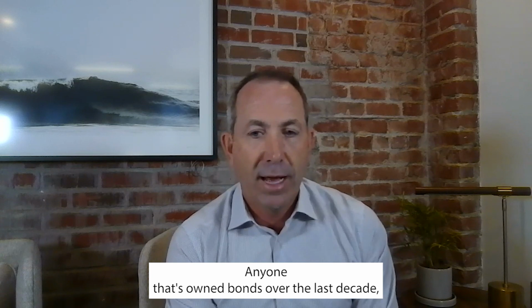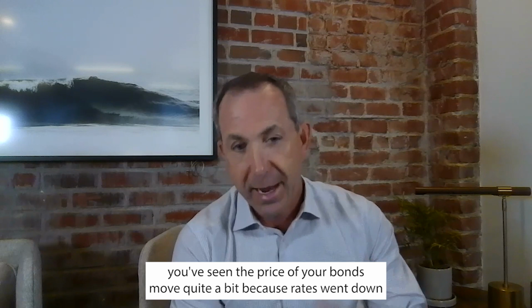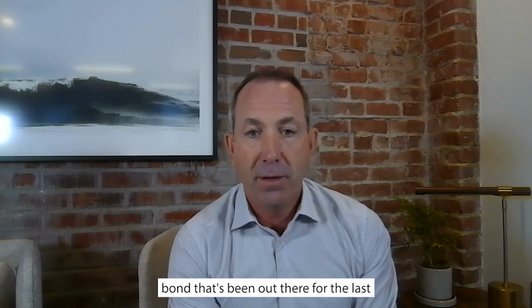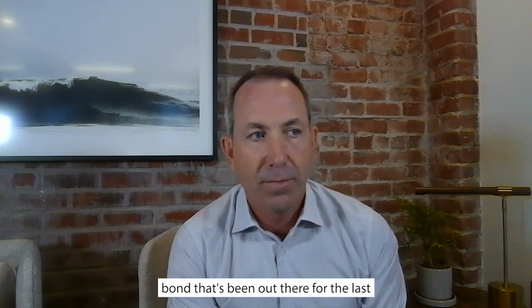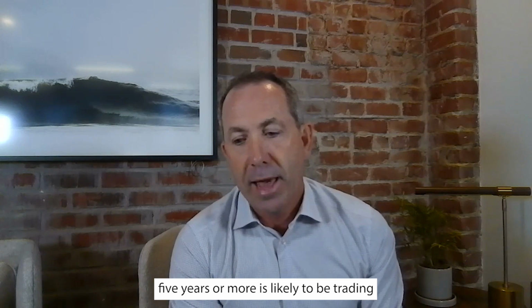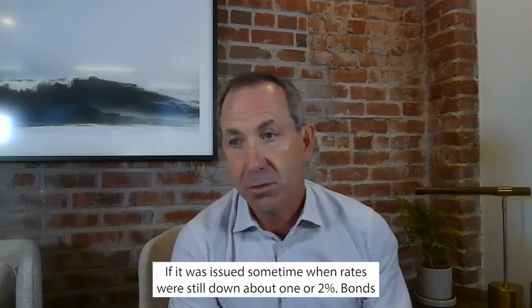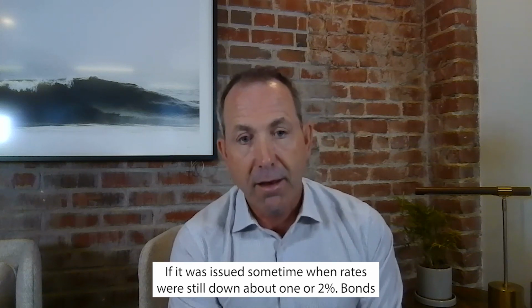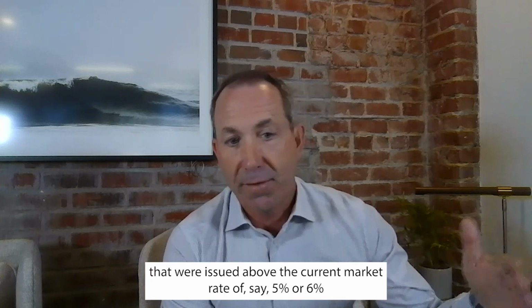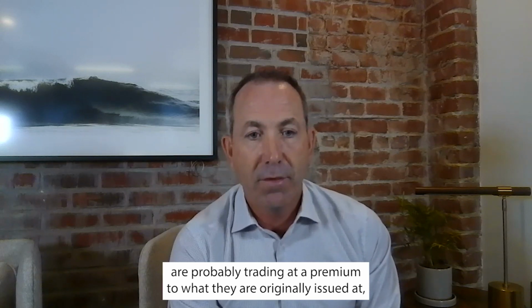Anyone that's owned bonds over the last decade, you've seen the price of your bonds move quite a bit because rates went down so much and then now back up. And the typical bond that's been out there for the last 5 years or more is likely to be trading at a slight discount to what it was originally issued at if it was issued sometime when rates were still down about 1 or 2%. Bonds that were issued above the current market rate of say 5 or 6% are probably trading at a premium to what they were originally issued at from a price perspective.